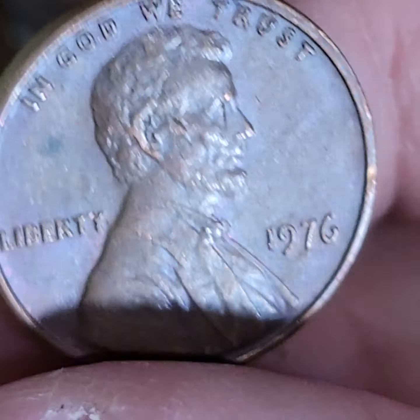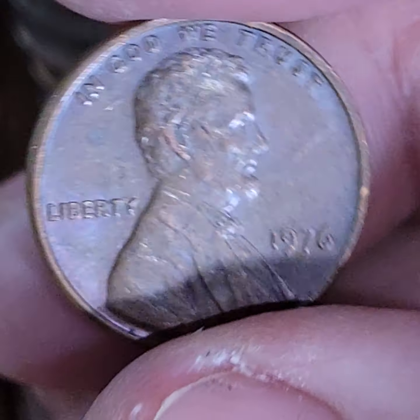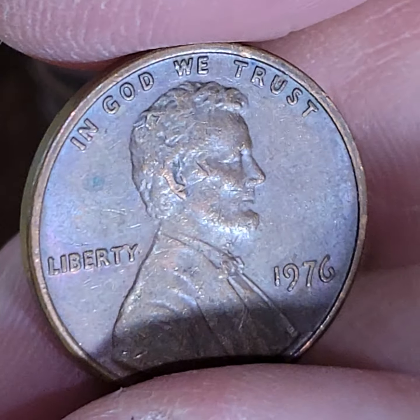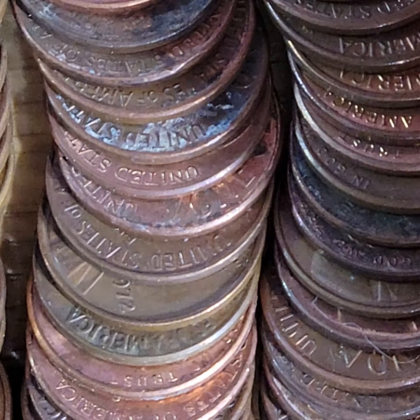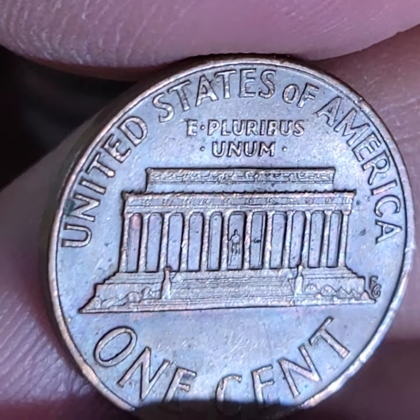I'm going to weigh this one. 317. Yeah, I could tell a little bit when they're a little heavy. Of course, when I'm looking at that, it is overweight at 317. And if it lost a percentage over the past 50 years almost, maybe it was a little bit heavier before. But I'm not holding on to the pennies that are under. Oof, look at that striking relief.